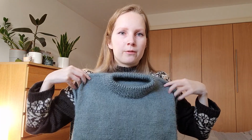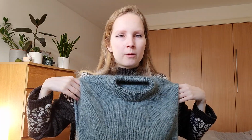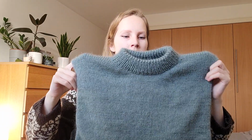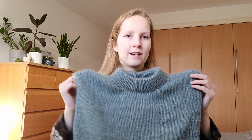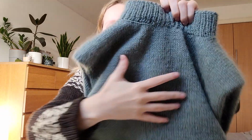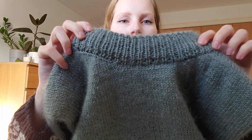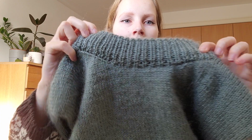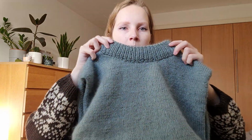I'm making the size 3, which is 100 centimeter circumference, I guess. It's a big, thick, folded neckline. I was a bit annoyed, and I shared that on my Instagram. My pickup for the stitches at the neck wasn't the neatest. As you can see here, there's a line of increases, and here there isn't. But from here, you cannot see that. So that's fine. I like the color on me.